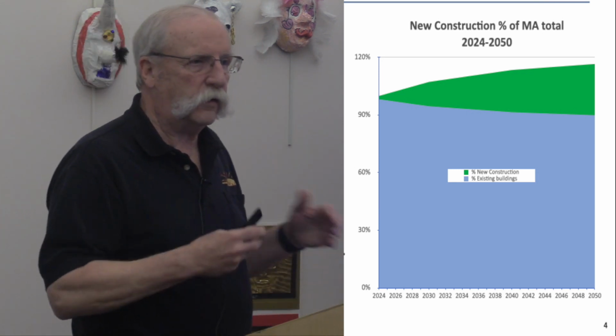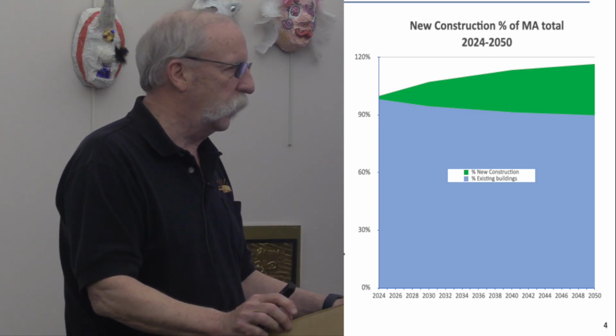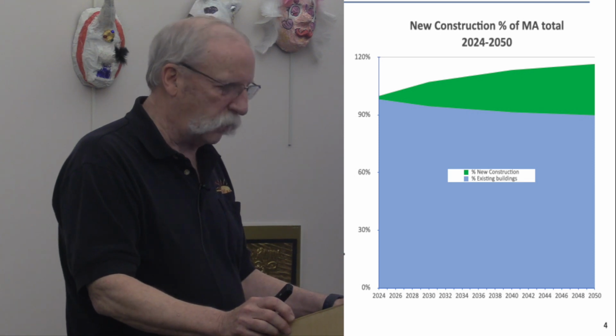That percentage, as we build the new buildings, we've got to make those buildings energy efficient so that we can make that impact on climate change.